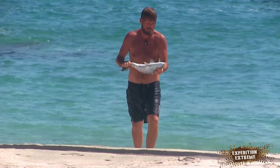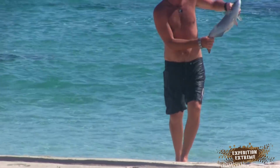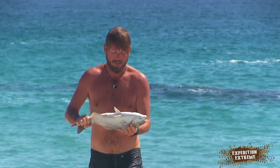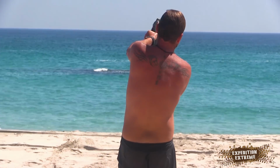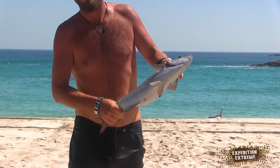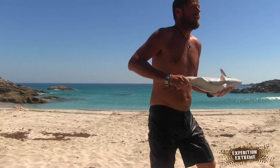So Sean's just been into the ocean and came back with this. That's the biggest fish that's been caught so far. Absolutely. By hand. Who needs a rod and reel? My goodness.